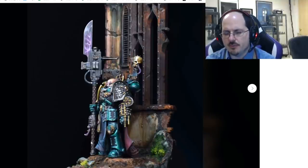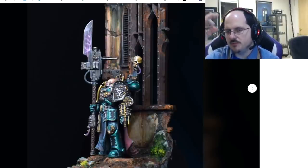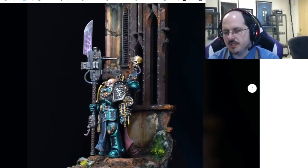The leather grip of the weapon is rather boring. It's just kind of brown and then the darker parts in between. Hitting the tops of each of those with some kind of highlight, actually making the individual elements of that thing stand out, I think is a good way to go.